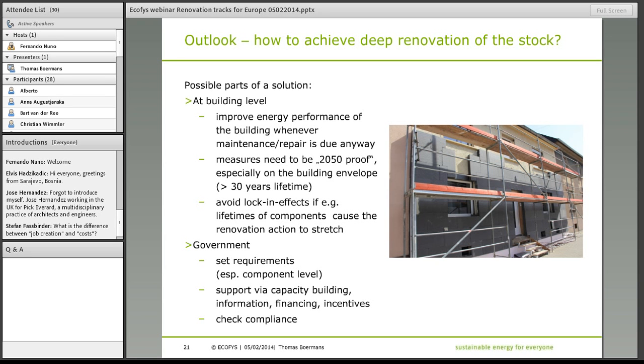An example is when the lifetime of components causes the renovation action to stretch. For example, if the roof has been improved some 5 or 6 years ago, then it will probably not be directly refurbished again in a larger refurbishment. But it's also important to see that at a later stage, the roof could also be brought to a level which is important for 2050.